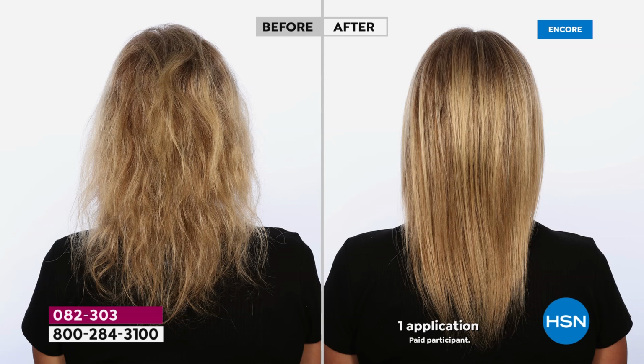It is, and you'll notice that it's not weighting the hair down at all. Now, if you were to look at this before and you were to walk into a salon, your stylist would say to you, listen, my friend, we need to cut that hair, right? But when you look at the after, that's one time. So she only did one treatment, and the health of her hair is completely restored in that one application.